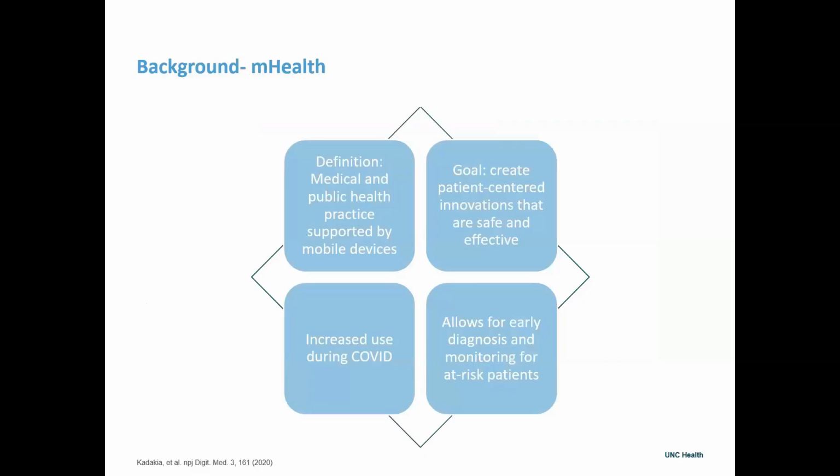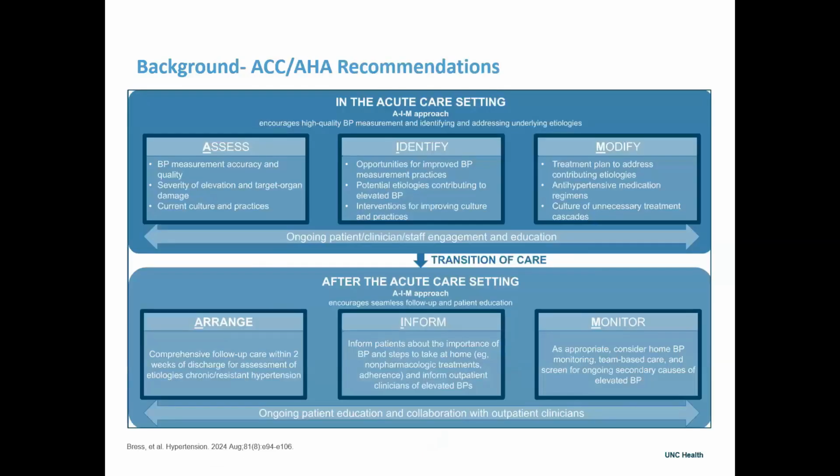So some background on mHealth or mobile health. mHealth is something that became very popular during COVID. The definition is a medical and public health practice supported by mobile devices. The goal with mobile health is to create a patient-centered innovation that is safe and effective. Mobile health has proven to allow for early diagnosis and has helped with monitoring these at-risk patients. Current hypertension guidelines recommend a team-based approach that emphasizes shared decision-making, assessing and addressing social determinants of health, and consists of communication throughout healthcare teams.